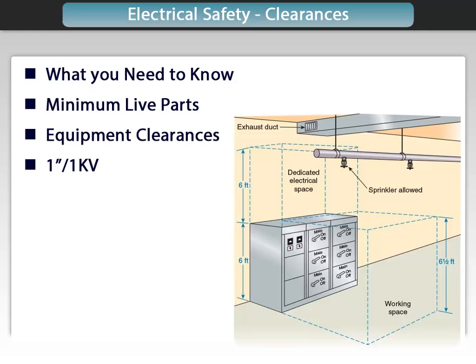In summary, ensuring compliance with minimum electrical clearances for live parts and equipment working spaces is fundamental to promoting electrical safety in various settings. By adhering to established standards and regulations, individuals and organizations can mitigate risk, prevent accidents, and create safer environments where electricity is present.